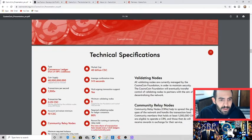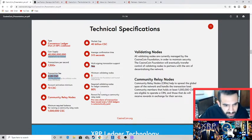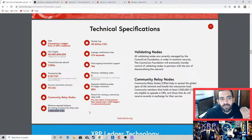Casinocoin features, and this is interesting. So here, consensus ledger, fork of the XRP codebase. We have the same exact coin supply as XRP. Transactions per second, very similar to XRP. Transaction fees, this is what I found to be interesting, is that just like the prior video that I had with Vechain, you can actually run a node with a million CSC. The difference is that they give you back part of the fees for every 1,024 transactions. They give you an automatically paid portion of that.